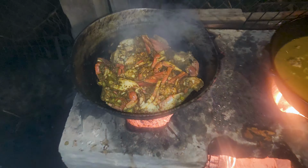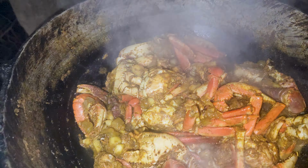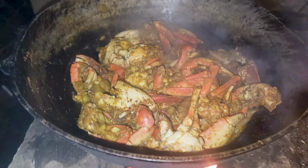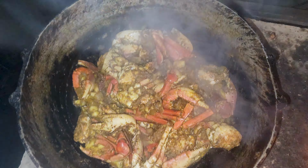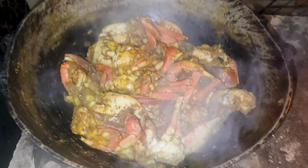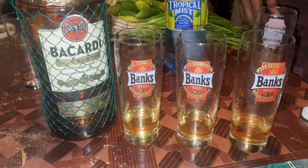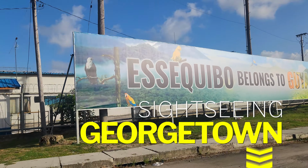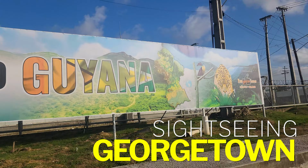Starting the day with some fresh crab curry cooking on the fireside that we picked up from the market. Since it's Christmas time, we're having some family time. It's a new day, guys. I'm just gonna give you guys a little mini tour around Georgetown.